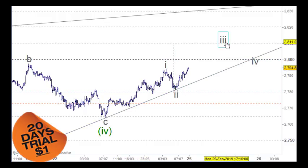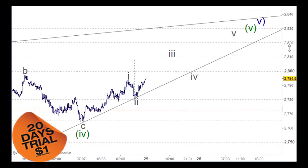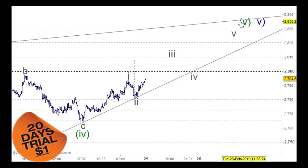So heading up into wave 3, that should take us around to the 2810 area, and we should see some type of corrective move here across the 28, and then a push up to 2820, 2830 sort of area here to have that top in there. So what I'm saying here is that we've got about 2 sessions for this to finish.